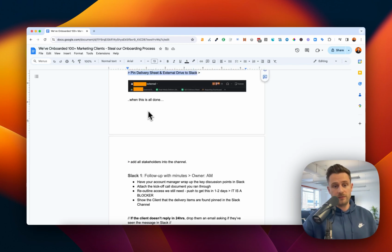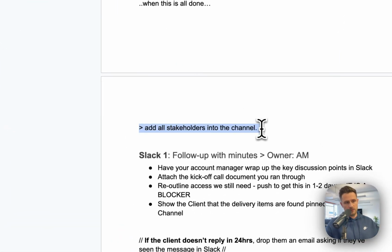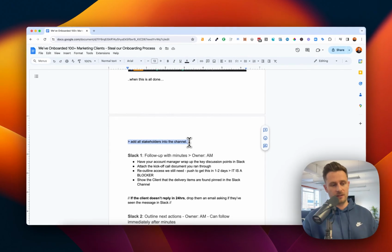And then when all of this is set up, then add all the stakeholders into the channel. So you want this to be pre-set up for them. You want them to go into that Slack channel and they're seeing all this documentation already listed.